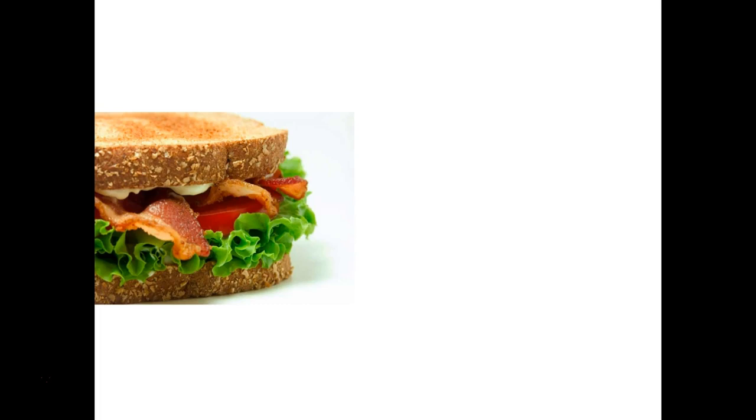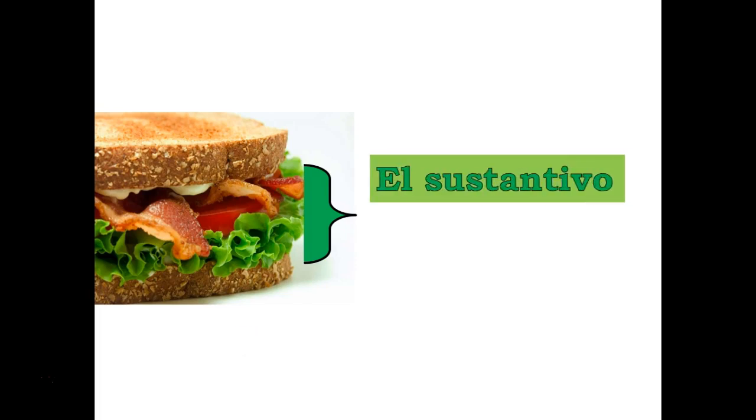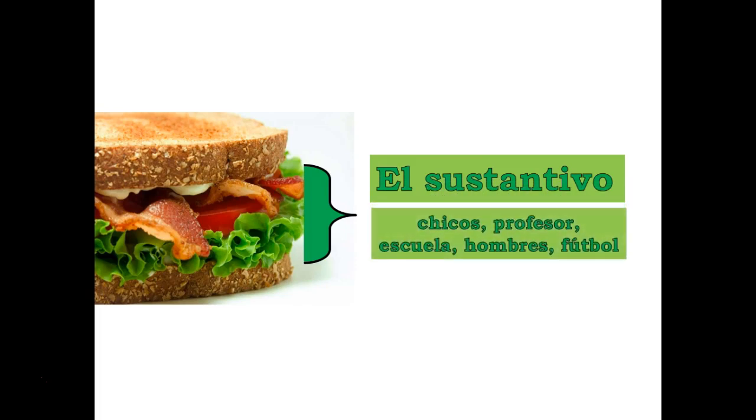When you're building a sandwich, in my opinion, the most important part of the sandwich is the meat. That really determines everything else about the sandwich. And that, in this case, are our nouns. Our nouns are going to determine our other two pieces of bread, which we'll get to in a moment. Just a reminder, nouns are people, places, or things, like chicos, profesor, escuela, hombres, or football. And again, this is going to determine the other parts of our sandwich.